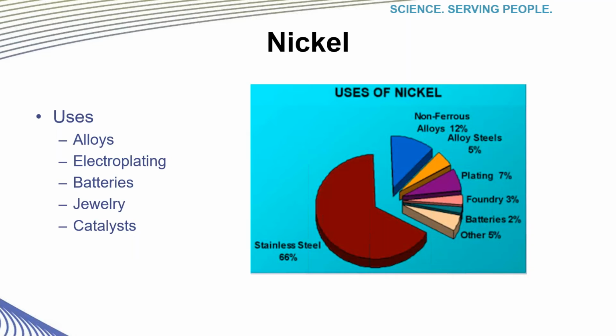Nickel can also combine with other elements to make nickel sulfide, nickel acetate, nickel oxide, and nickel chloride, to name a few. These compounds are fairly soluble in water, and they are used primarily in electroplating, production of catalysts, and in specialty ceramics. So the main uses are alloys, electroplating, batteries, jewelry, and catalysts.